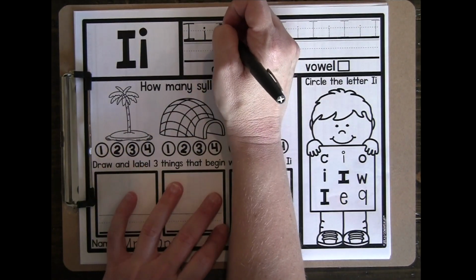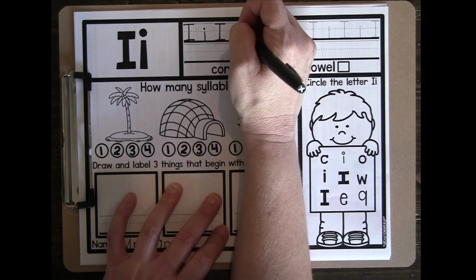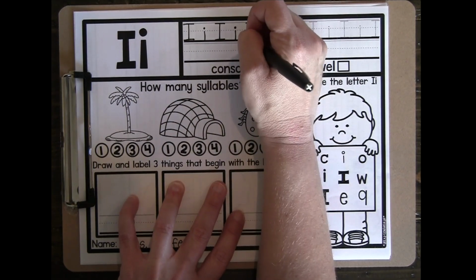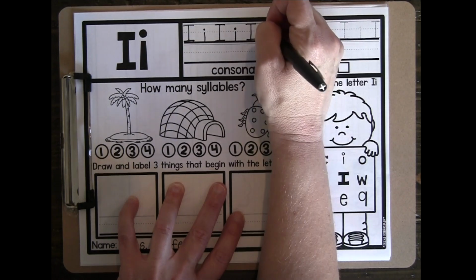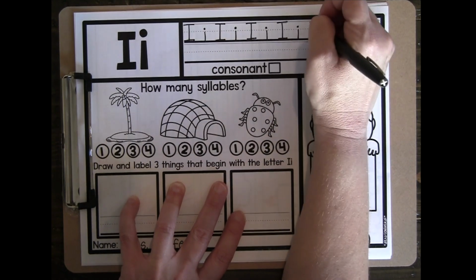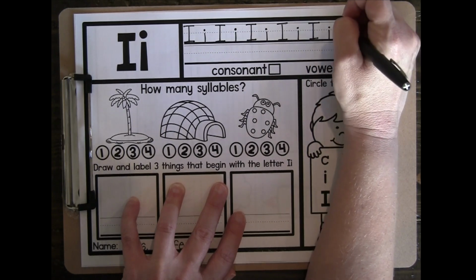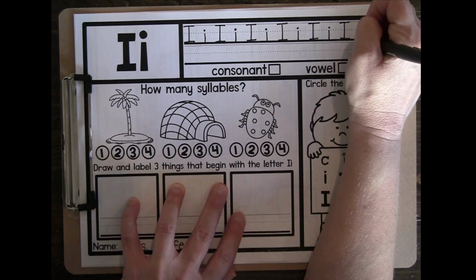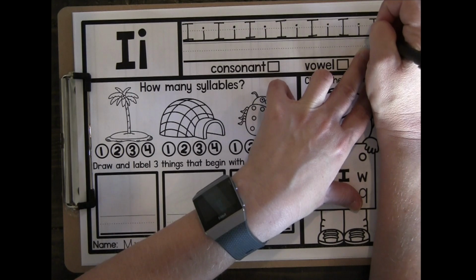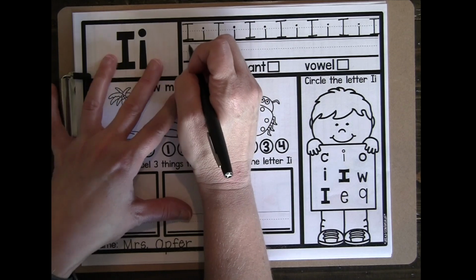Okay, here we go. Down, lift, across, across, little line down, lift, little dot. Oh, beautiful. Down, lift, across, across, down, lift, and a little dot. I'm gonna keep working. Oh, this is interesting. I just noticed that our letter I paper, down is the first stroke, ends with a capital. Usually it ends with a lowercase. Huh, interesting. All right, now we're ready to write.